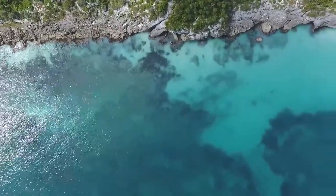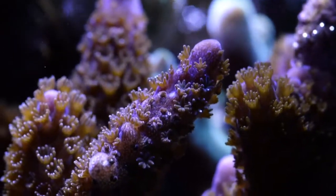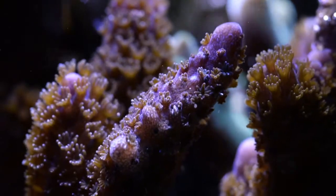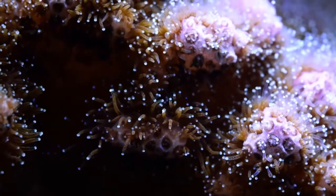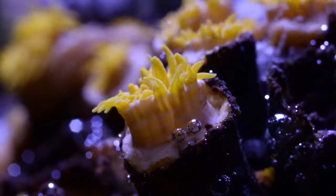In the past 30 years, we have lost half our coral reefs, which support about 500 million people across the planet. The global economic value of the coral reefs is estimated to be about $300 to $375 billion. Coral reefs provide shelter for over 25% of marine species.